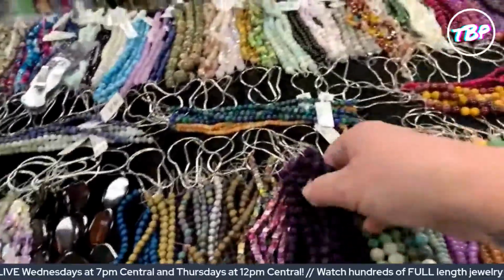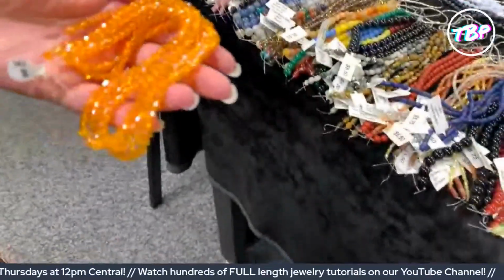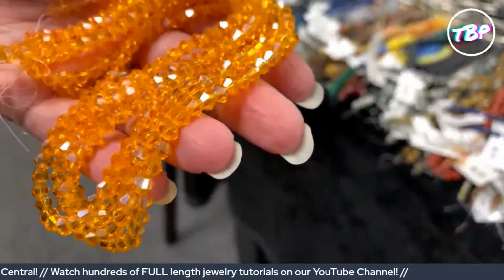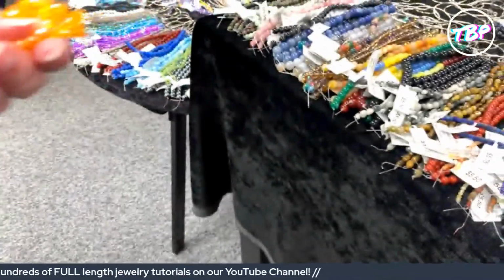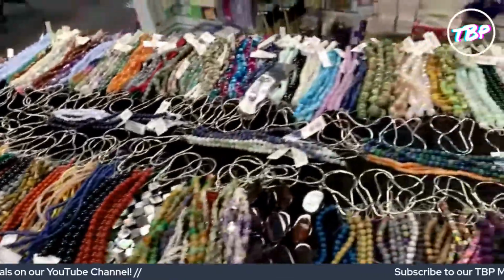Oh my gosh, I haven't seen this selection yet. Look at that. That is awesome. What about these? Ooh, that's good. Will they fit on Eslon? They look like they would. Oh, Becca says I haven't seen this one. Yeah, Becca, there's some awesome stuff up here.